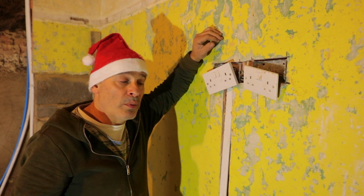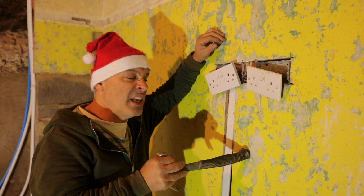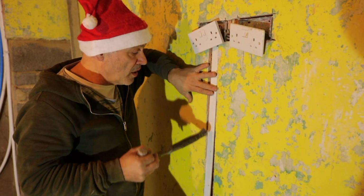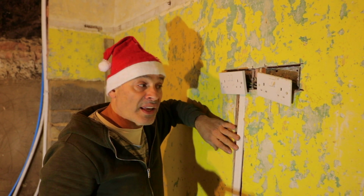That'd be great to do. There's a typical way we would install some sockets for a television that's going to be hung on a wall for media, and we chase out the wall, make sure all the cables go nicely into some plastic, and then literally there you go, that's how you would do it.